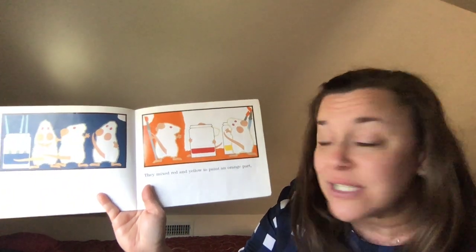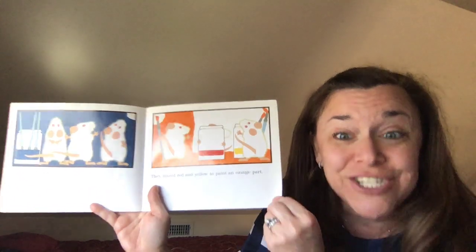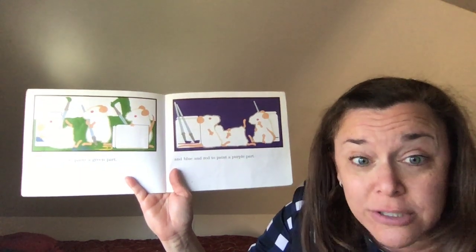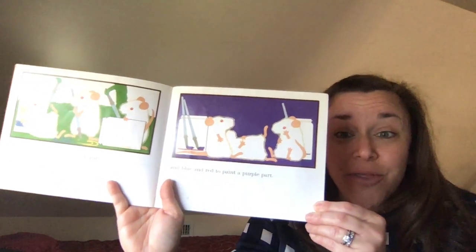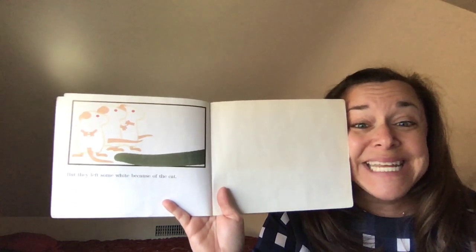They mixed the colors. They mixed the red and the yellow paint and they painted orange. Then they got an idea and said, how about yellow and blue to paint a green part? And the blue and the red paint to paint a purple part. Look at those great colors. And they used all the colors up. But you know what? Those mice are pretty smart because they left some of the white because of the cat. Do you remember in the beginning how the cat couldn't find them? So then they got to be sneaky.